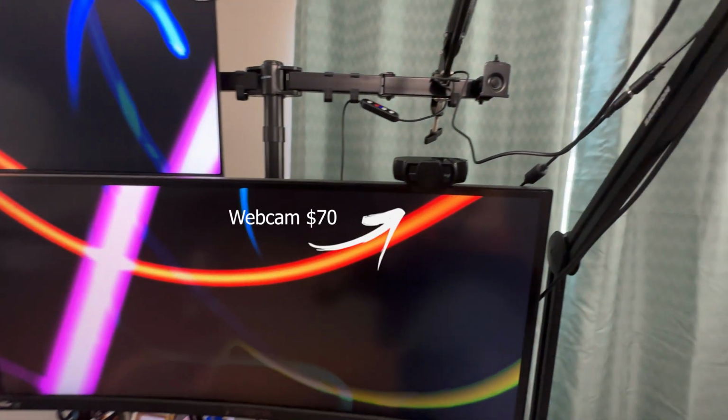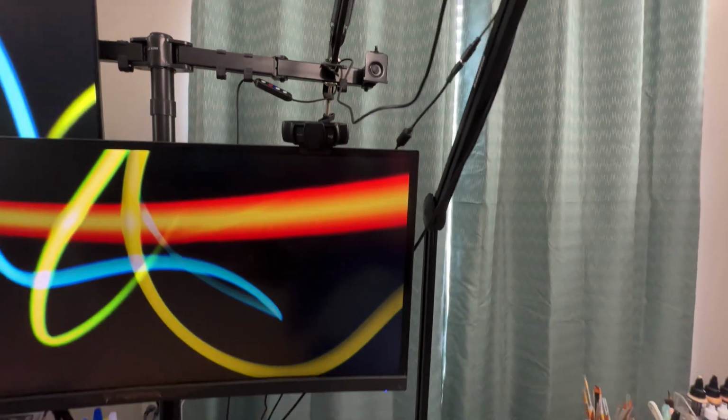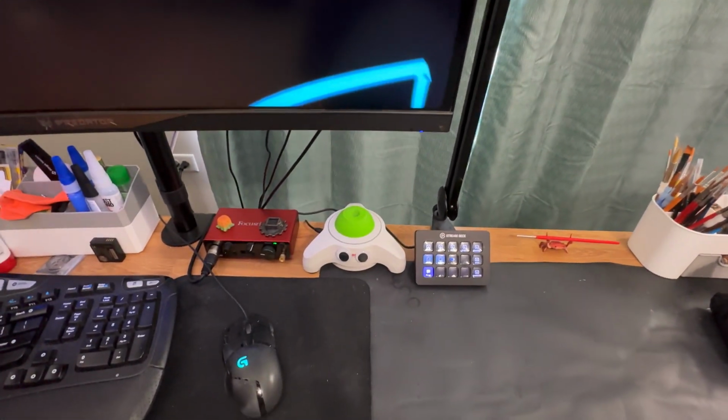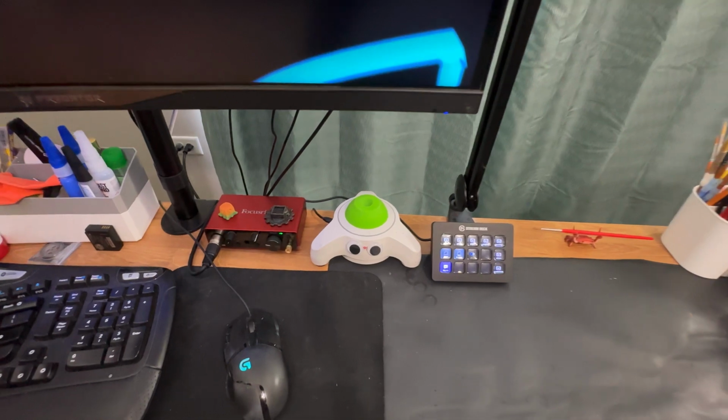My face cam is a Logitech C920 webcam. I recently got a Focusrite audio box for my mic. I'm still trying to figure out how to work this properly, but I'll get it.